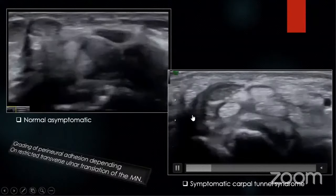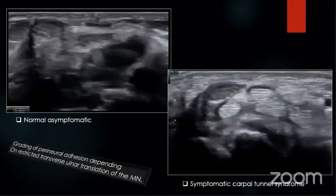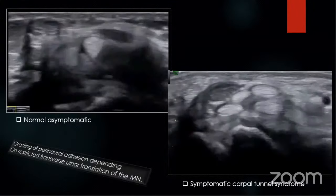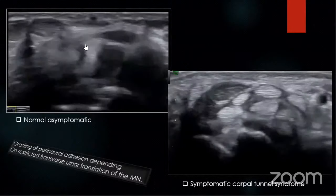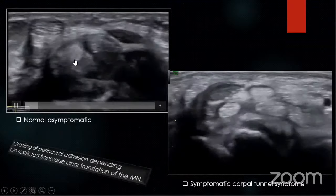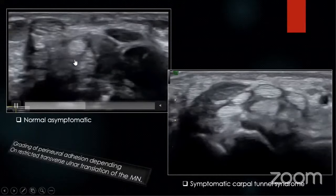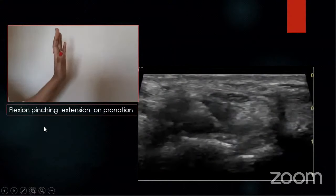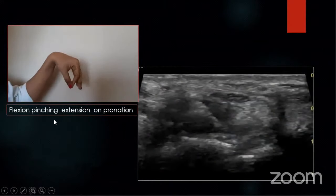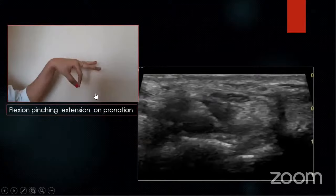So grading of the perineural adhesion could be done depending on the restricted transverse ulnar movement of the median nerve in comparison to the flexor digitorum superficialis tendon, and a lot of studies are going on over that. Another very useful dynamic test was explained, that is flexion, pinching, and extension on pronation movement like this.